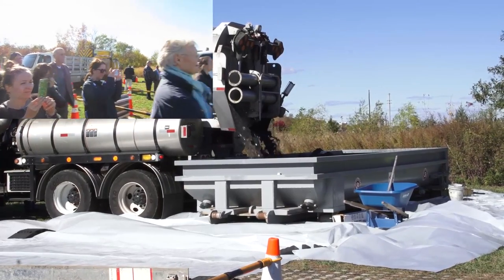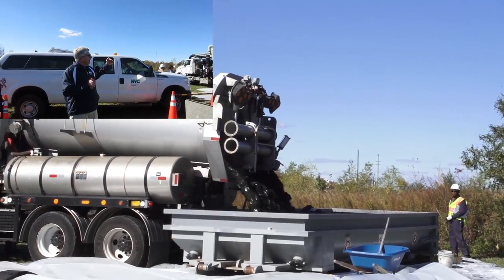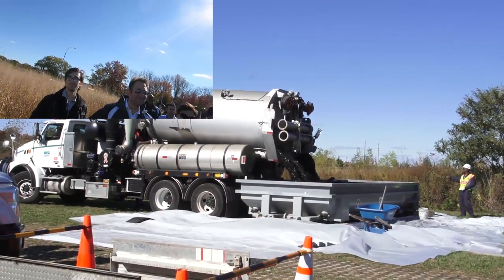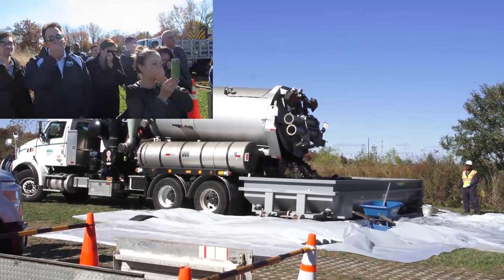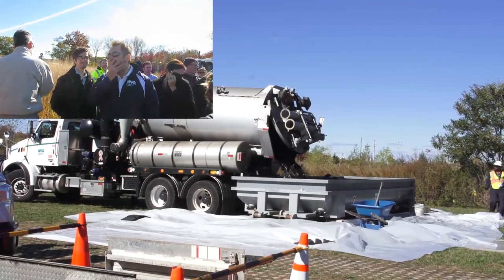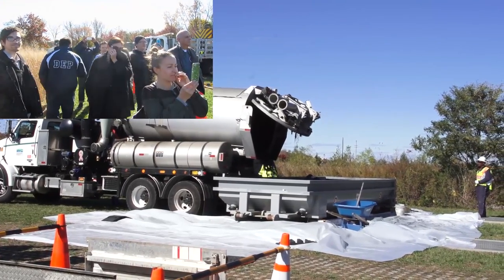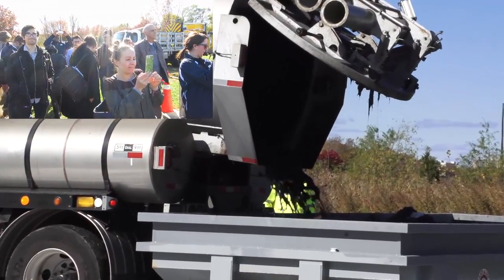What the Deputy Superintendent said is, even after we try to get most of the liquid out, as you dump, you still have retained water in there that has to come out, no matter how good a job we do in trying to decant what's in the truck.